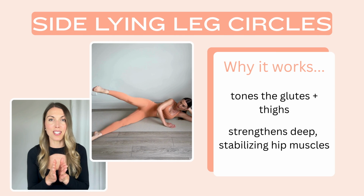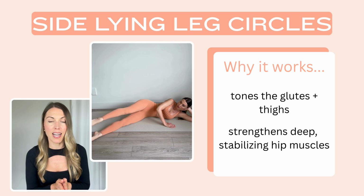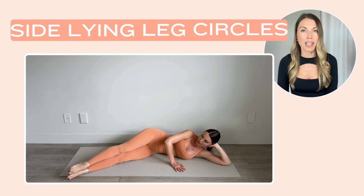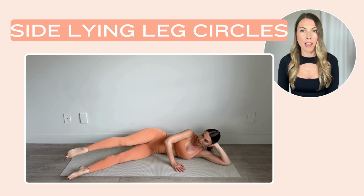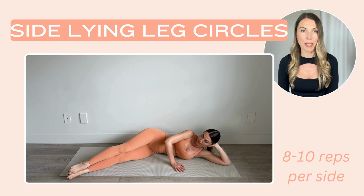Sideline leg circles. These ones are challenging, but they're incredible for strengthening the gluteus medius, that side booty area, as well as the outer thighs. You're also going to work your deep stabilizing muscles in your hips, so important as we age. For this exercise, from a sideline position, you're going to lift the top leg. With control and focus, start drawing small basketball-sized circles in the air with your big toe.